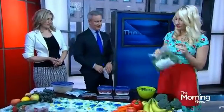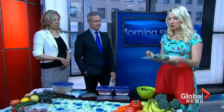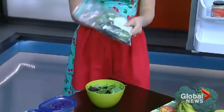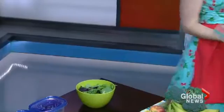Now on the flip side, we've got vegetables. Most vegetables are ethylene sensitive. So we want to keep them as far away from the fruit as possible so that it's not getting in contact with that ethylene gas. So what I like to do to protect my spinach or my greens, pop it into one of these GLAD storage bags, which really locks in the freshness, with a little piece of paper towel just to absorb any excess moisture. And this is going to go in the other crisper drawer.